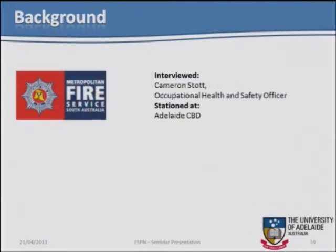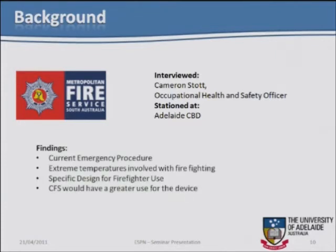Next we talked to Cameron Stott, who is the Occupational Health and Safety Officer at the Adelaide CBD Fire Station for the Metropolitan Fire Service. In discussions with him we again found out their current emergency procedures. He informed us that at all firefighting situations they have a fire operations manager who's located just outside the fire, and his job is to keep track of all personnel inside and exiting the fire, as well as being in command of all communications. All officers, when they're in the fire, work in pairs.